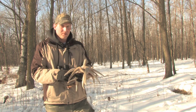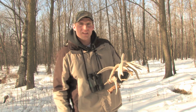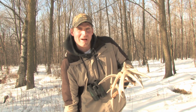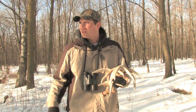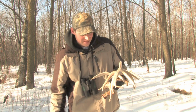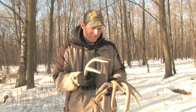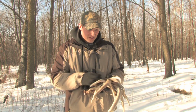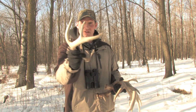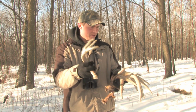Well, I had a really good day today shed hunting. I ended up finding five sheds in a spot I never thought I'd find anything. It didn't look like they were hitting this area, and found this little small one here, and got some nice ones here. First one I found was this smaller side of an 8 right here, and I got looking at it, and I realized it was a buck that I got a bunch of pictures of in velvet.